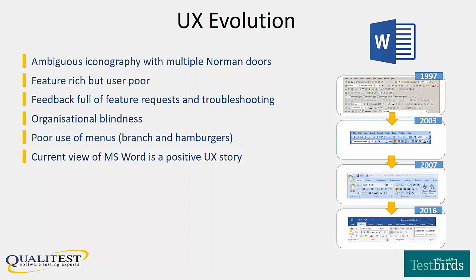So with this example of Word, what happened is they went to do some research after they'd released the product, which, as we've discussed already today, is not the best approach to have with your software development.